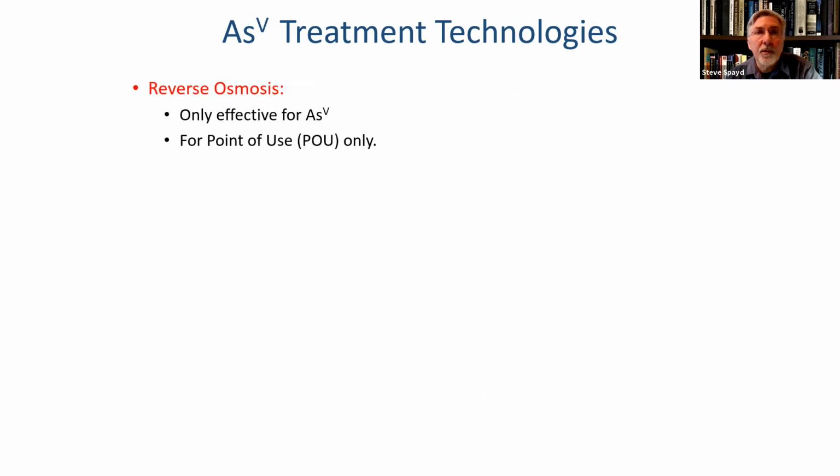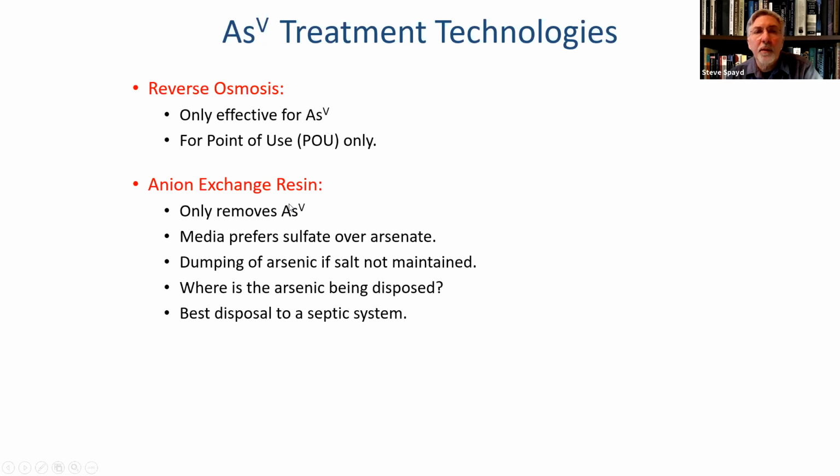So let's look at the arsenic 5 treatment technology. Now we've adjusted the pH, we've adjusted the arsenic species, so we've got arsenic 5. Reverse osmosis will work for point of use applications. We really don't recommend whole house point of use. Anion exchange will work because it removes arsenic 5. The media prefers sulfate though over arsenate, and sometimes sulfate is a problem. And the sulfate can cause dumping of arsenic if the salt level is not maintained properly, or if the system is not set up to deal with the sulfate.